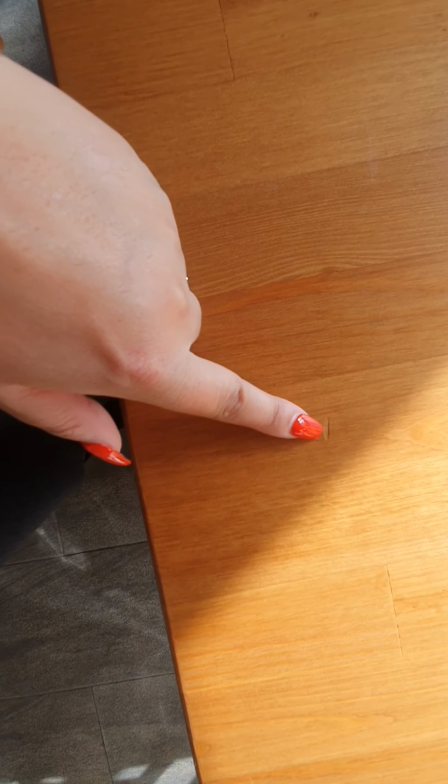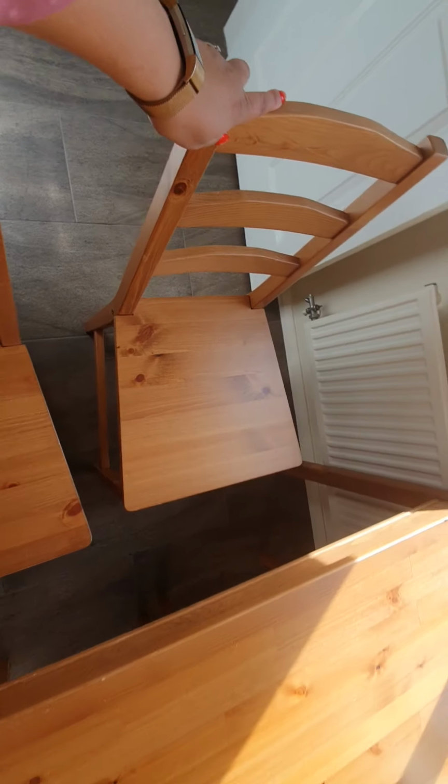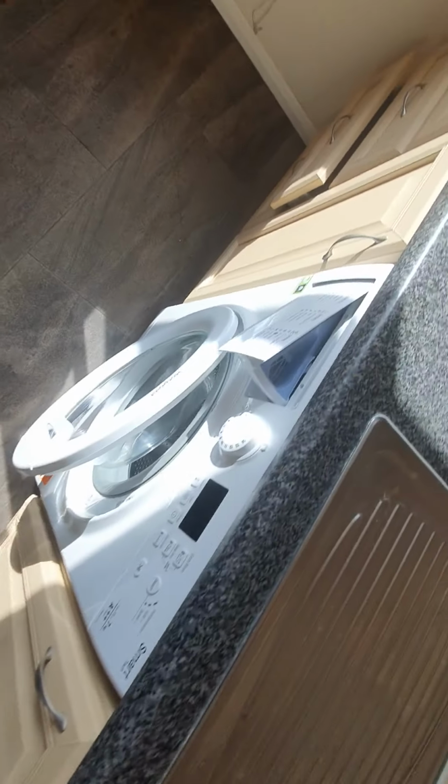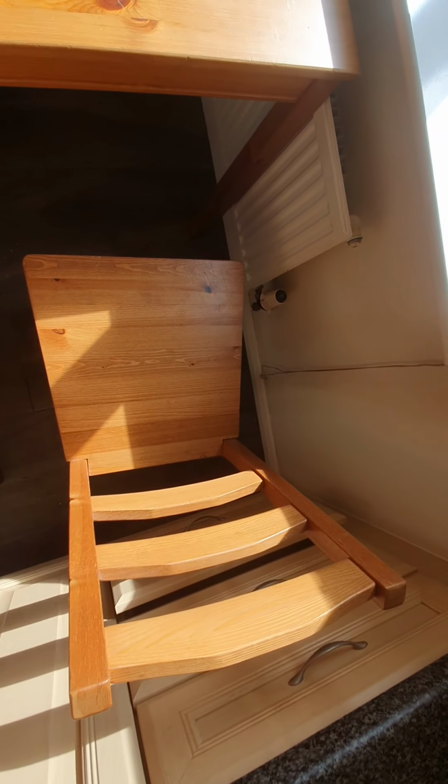Dining table, clean, with no damage, but if you look closer, there's a dent here and a couple of chips here. And then we've got 4 chairs. Stable. So you obviously can see they have been used, but there's no large obvious damage.